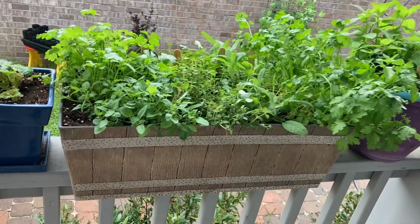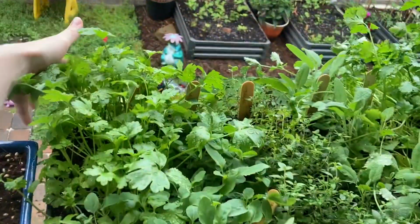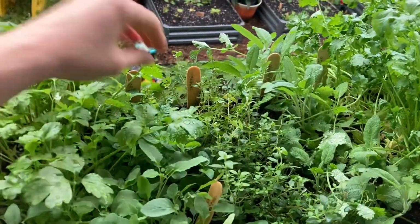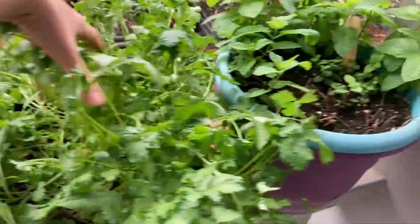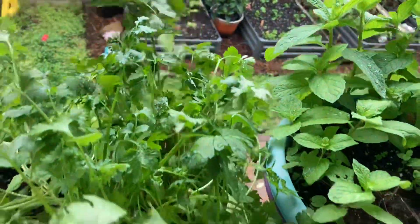This is a railing planter that I got this year. See, it kind of hooks onto the railing. I love that. And it is chock full, so eventually I'm gonna have to move some stuff out. I got some celery starts, some bee balm, oregano, thyme, sage, parsley, and cilantro, which I'm really excited that my cilantro is doing so well because it tends to go to seed so quickly.